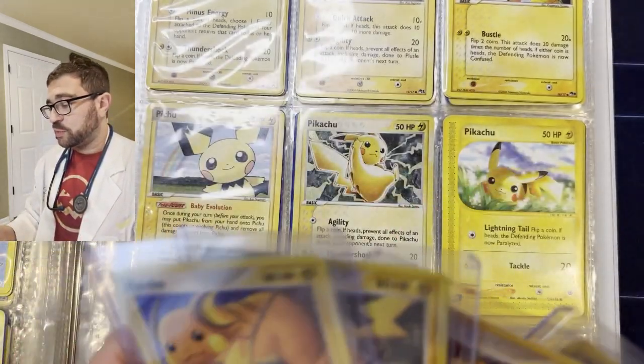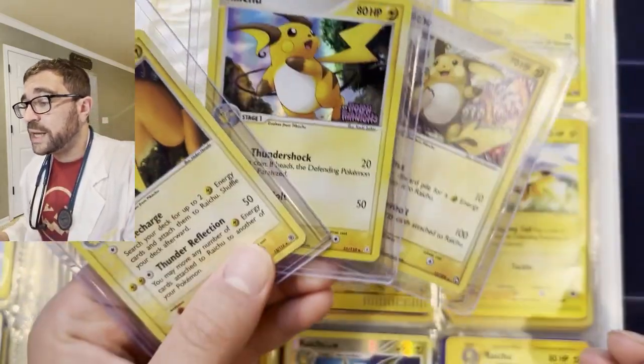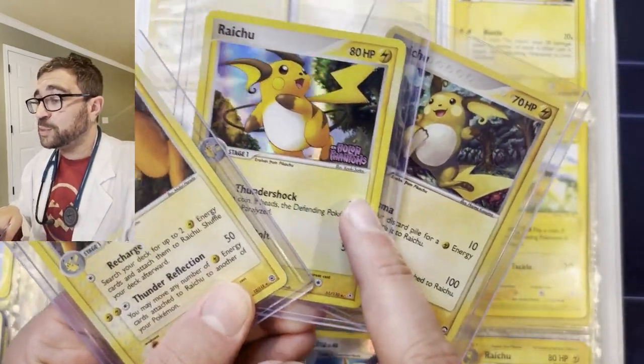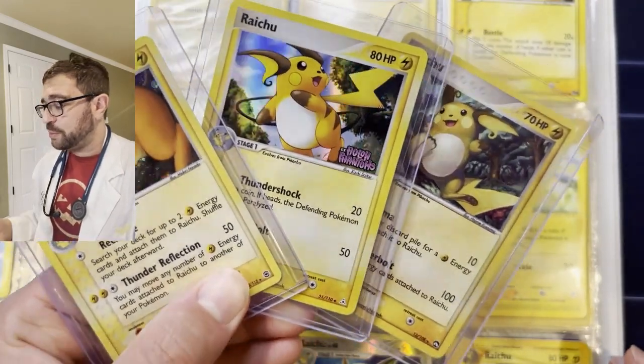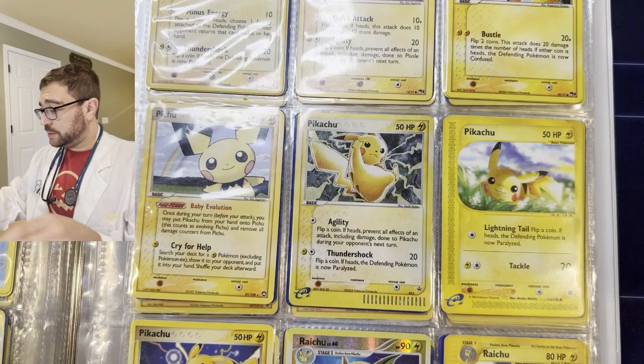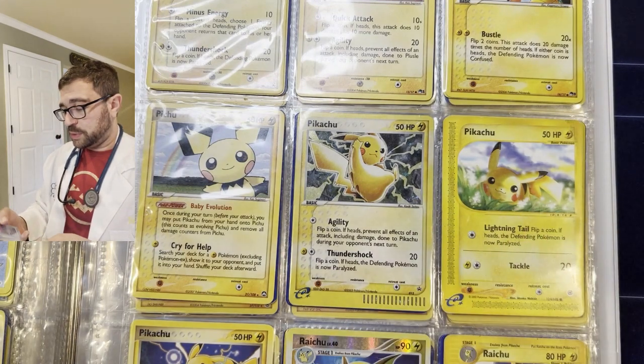Got a couple nice Raichus here from a whole bunch of different sets. This one is from Holland Phantoms, which is one of the most expensive sets that you can't really find anymore. So that one's pretty neat. Let's see, what else did we get? What else did we grab here?